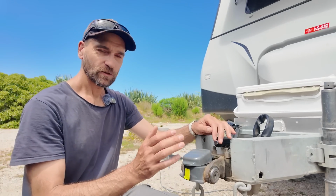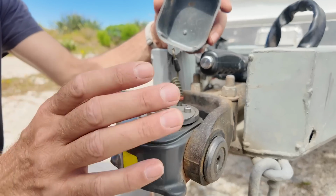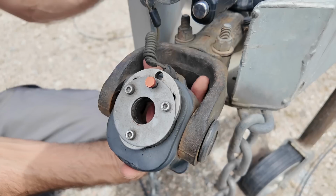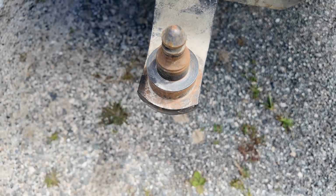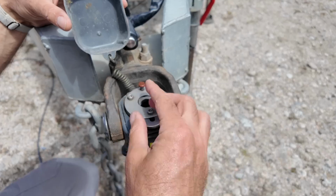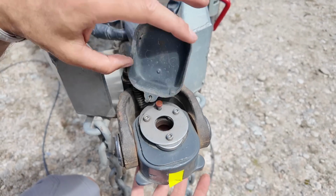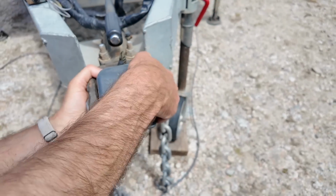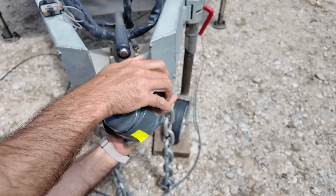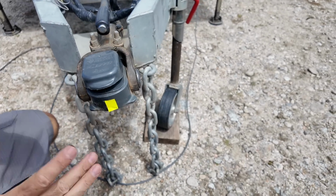Another cool thing that has been modified on this Caravan is that he installed another tow hitch here, and this is a particular off-road tow hitch. It comes with a pin. Instead of a tow ball, you have to use a pin, and the pin goes in here, and it gives you a really secure connection between your car and your Caravan. This thing sort of swivels around, up and down, left and right. And yeah, it's pretty cool.